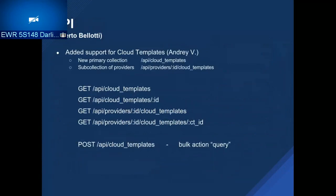Yeah, Alberto? Yeah, thanks, Greg. So the API team has been very busy fixing bugs this sprint, like all other teams. But we did manage to get a couple of enhancements in. The first one, by Andy DV, adds support for cloud templates. We have a new collection, cloud templates, and it's also exposed as a sub-collection to providers. So we have the regular gets of the collection and the resource, as well as the collection of providers and an individual sub-resource of the provider. And we also support the bulk action query for the cloud. Next slide, please.